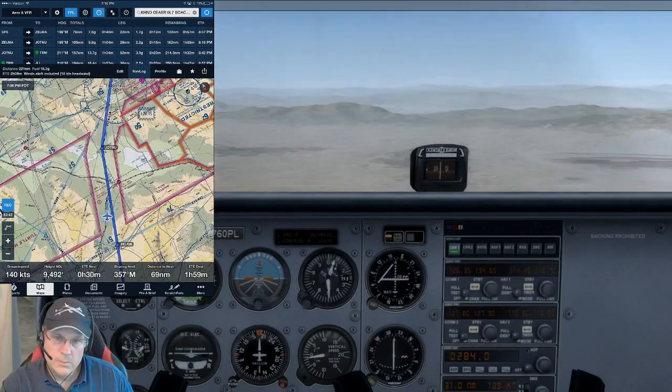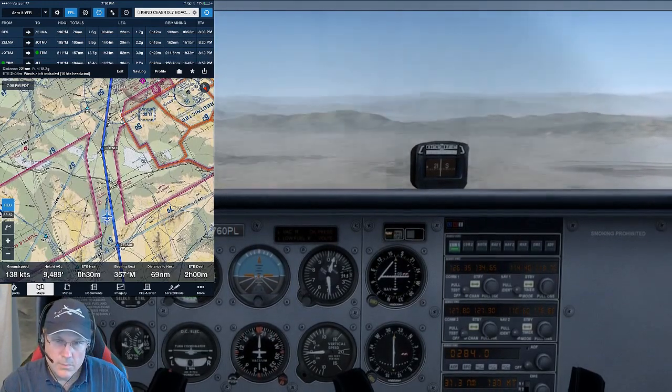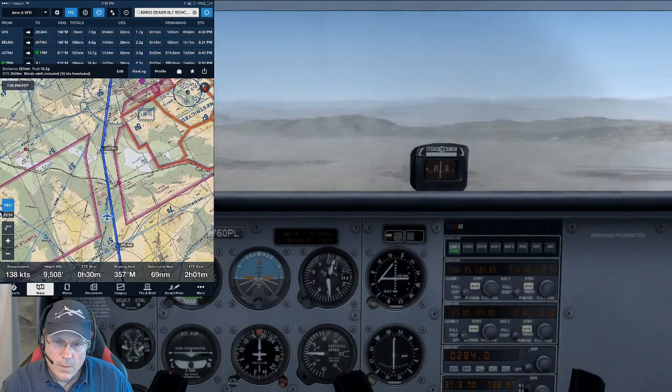Skyhawk 734 Bravo Tango, Los Angeles Center. 29 Palms altimeter. 2968.